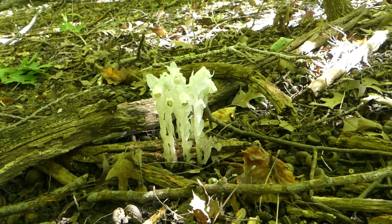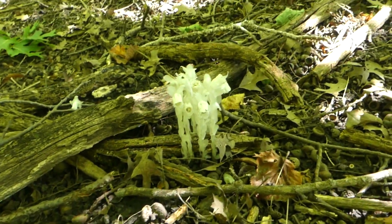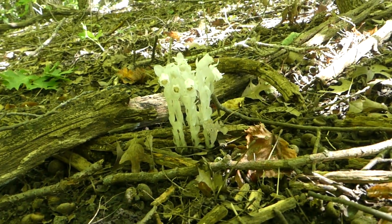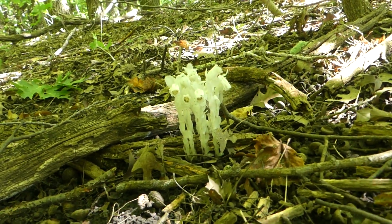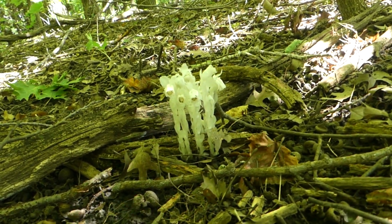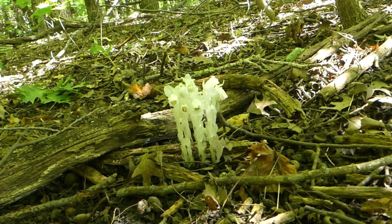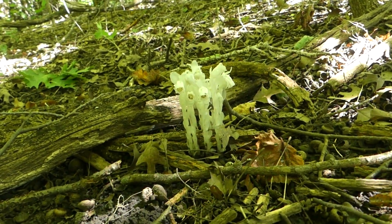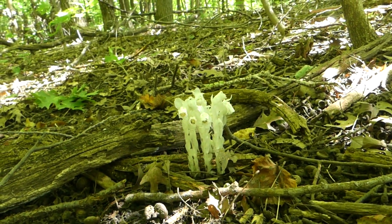Then we have these beauties, and this, even though it looks quite a bit like a mushroom, is ghost pipe, which is a parasitic flower. So super cool find, and that's why they're white rather than green, even though they're a flower. Their roots steal nutrients from other plants. They don't photosynthesize themselves. And yeah, just super cool plant. You can actually use them to make a tincture for pain relief. But not a mushroom, parasitic flower. So cool find out in the woods when you're looking for things.